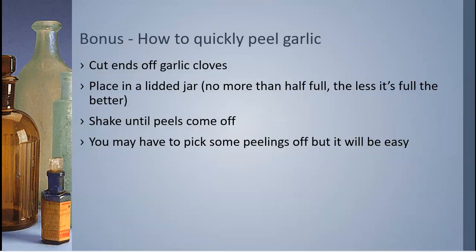And here's your bonus. How to quickly peel garlic. If you want to peel 40 cloves of garlic, that could take you a while. But just cut the ends off the garlic cloves, place in a lidded jar. I use a quart mason jar, and no more than half full, but I find that probably about 1/4 of a jar full is about right. And then you just shake the heck out of it until the peels come off. And you may have to pick some peelings off, but it will be much easier after you go through this process.